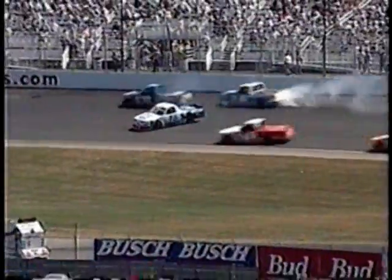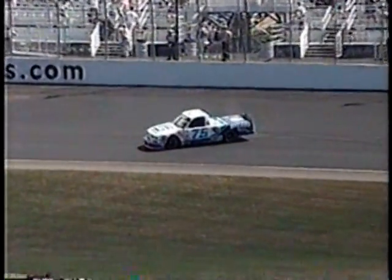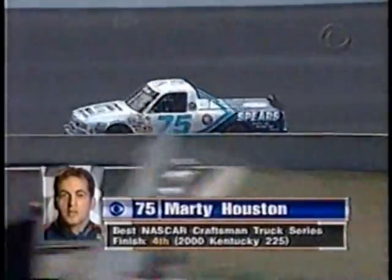Oh, trouble. The 75 is around. That's Marty Houston. I'm not sure he hit anything, Mike. He's trying to get it fired, and does, and moves away. And that fire you see coming out of the exhaust, that's unspent fuel. When he cranked it up, the air and the fuel got together there, and it makes that little puff of fire, but there's nothing wrong when they do that. And there's no caution. We stay green at 11 laps.